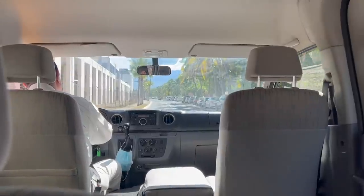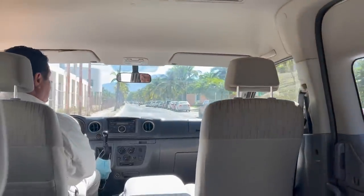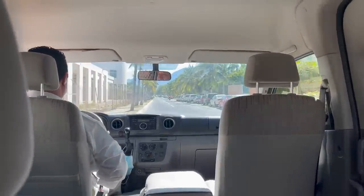We're on our way to the airport. We're using VIP services, which means that they shuttle you in this little hotel bus. It's only 5 minutes away from the airport, so very quick.